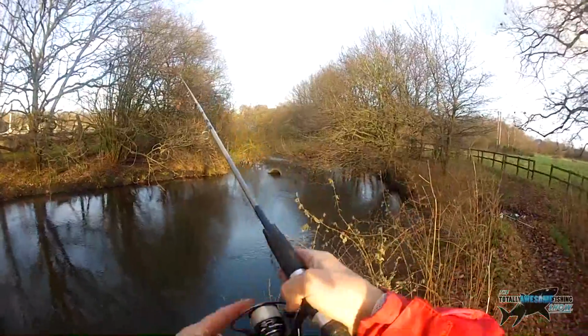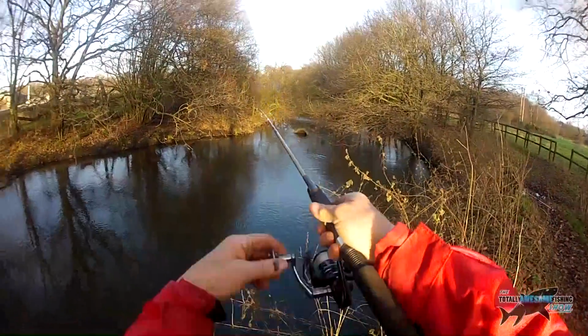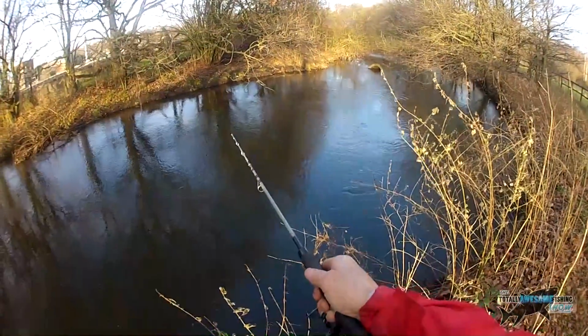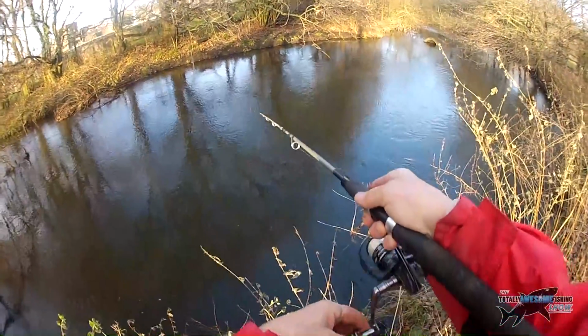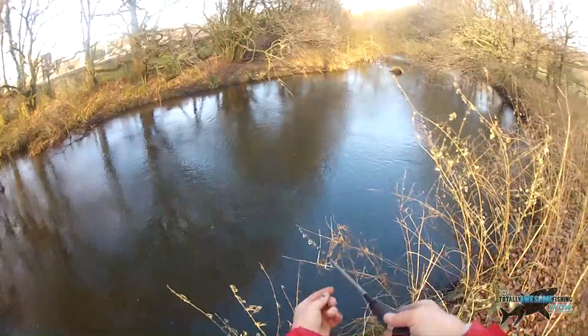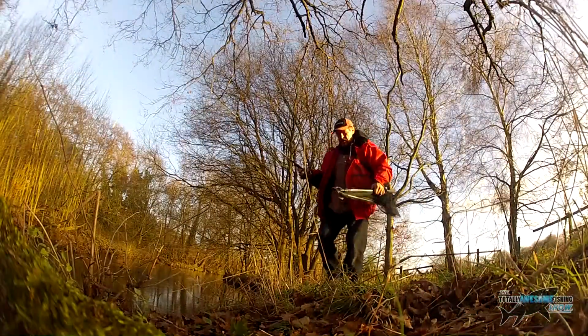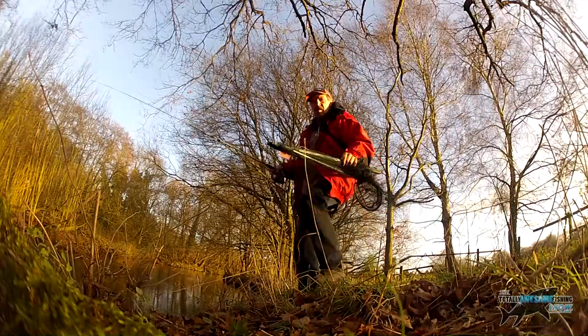If you do cast upstream, remember you need to wind faster than the speed of the current, otherwise the bait's just going to be hanging in the water and bumping down. It won't look very twitchy or natural. And always feel, if you do snag the bottom, just hold the line lightly, but across your fingers you should either see the rod top kick or you should feel that drawing tension as the pike moves off across the stream with the bait in his jaws.